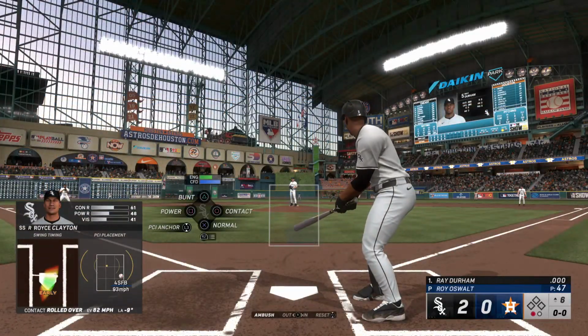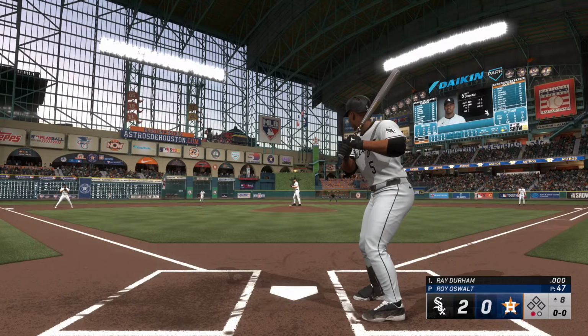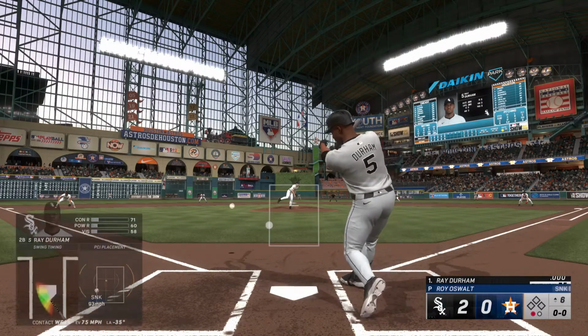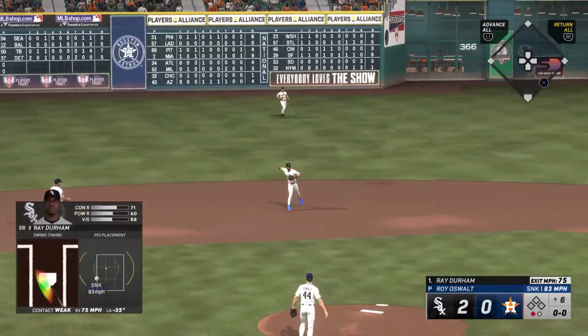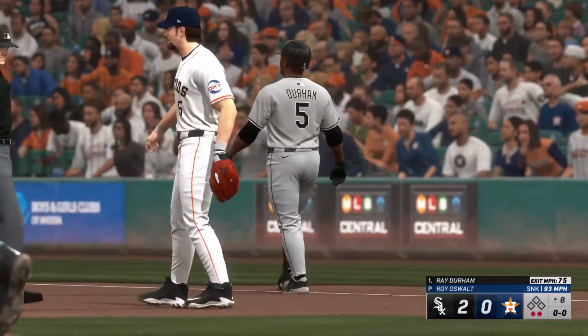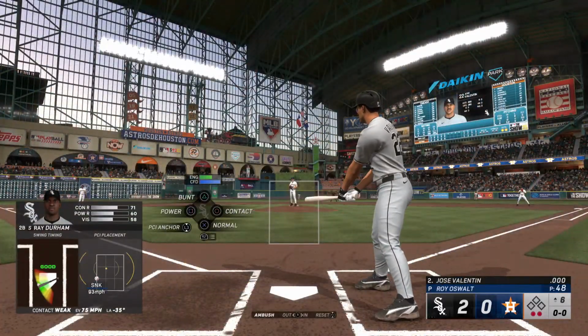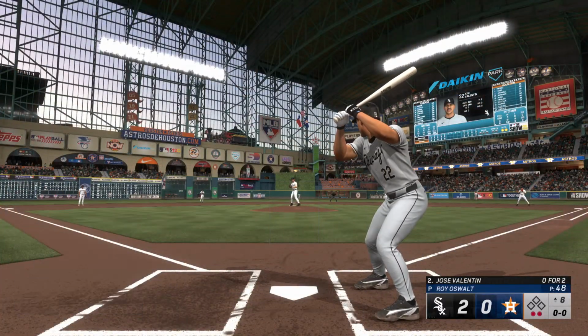And now it's the switch hitting second baseman, Ray Durham. 0 for 2 in this one. Swing, and this one's bounced on the ground. Toss to Bagwell. And a couple of quick outs. 2 down, bases empty. So up next for Chicago, Jose Valentin.